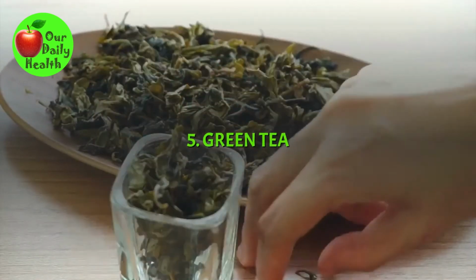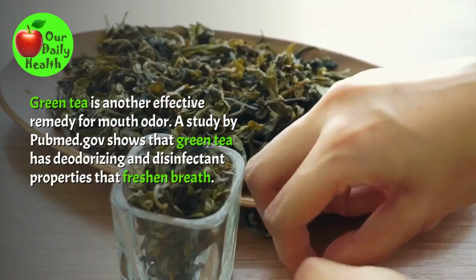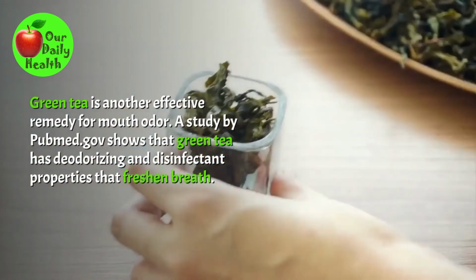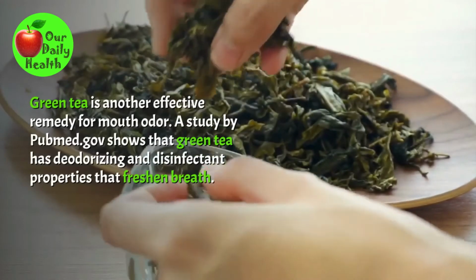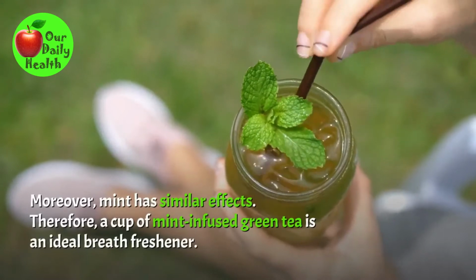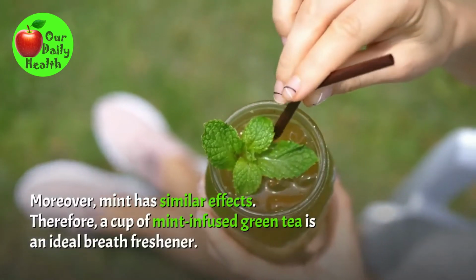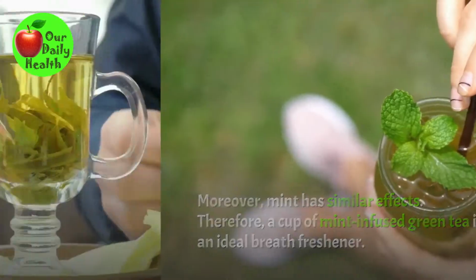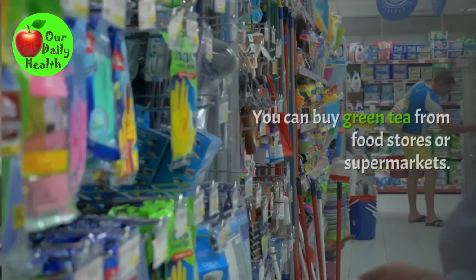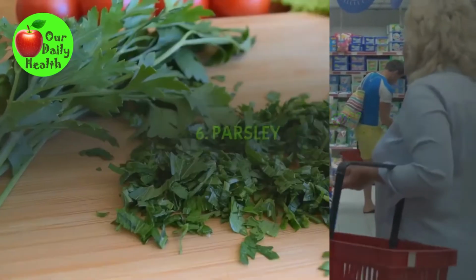Number 5. Green tea. Green tea is another effective remedy for mouth odor. A study by PubMed.gov shows that green tea has deodorizing and disinfectant properties that freshen breath. Moreover, mint has similar effects. Therefore, a cup of mint-infused green tea is an ideal breath freshener. Prepare a cup of green tea and sip slowly throughout the day. You can buy green tea from food stores or supermarkets.